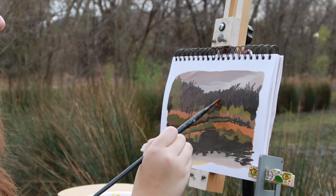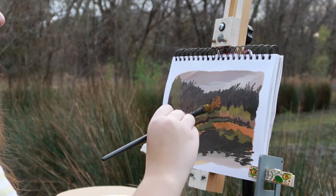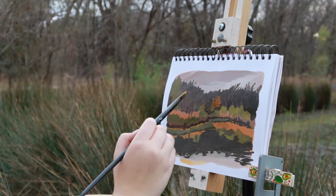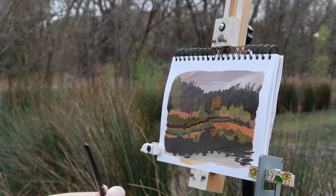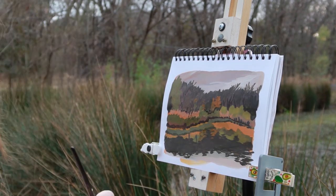I'm adding a little orange tree. I like my fall colors in my paintings. I thought that would be pretty. There was an orange tree there. It wasn't quite as orange as the one I painted, but you know, as an artist, you have artistic license, right? To do what you want. So I did what I wanted, and it was pretty.